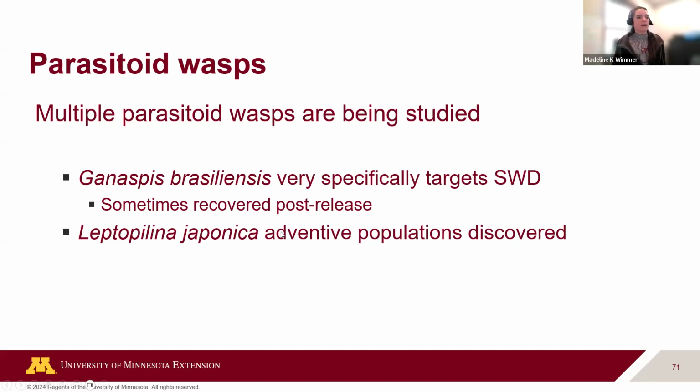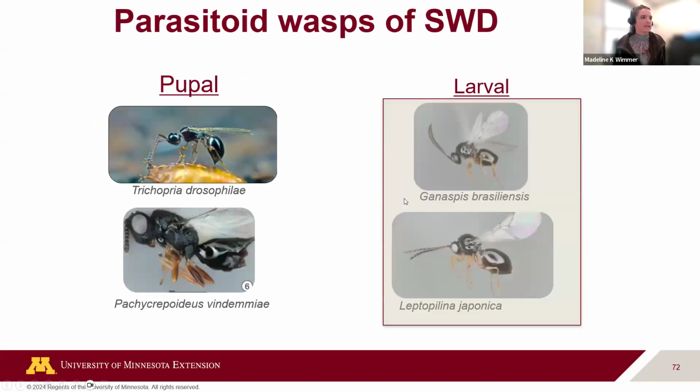So that's also exciting. We've seen this with Japanese beetles as well. We've seen fungi that have been parasitizing it, along with certain flies. And so it's always exciting when we can get our ecology in balance by having some natural enemies that are specific to that pest.